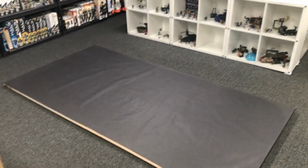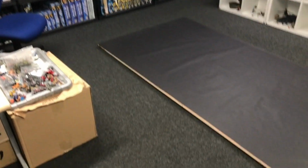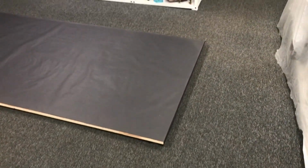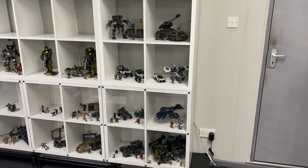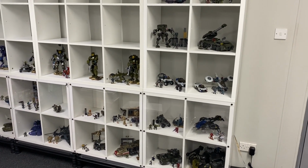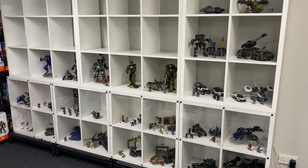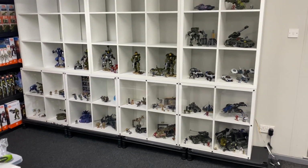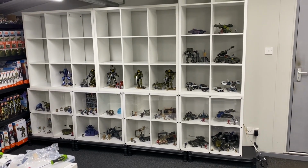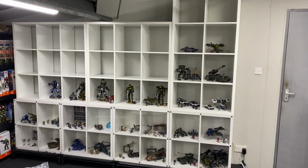So I made a decision to sacrifice the ultimate build table for now whilst I'm not in the process of an ultimate build, and reconfigure these cube units up against the wall to maximize the amount of cubes that I could actually get sets in. And I'm really pleased with the way this has turned out. It's given me lots of extra space which I can use as I go through my old Mega Bloks collection and continue to build vintage or classic sets that I want to get out on display.